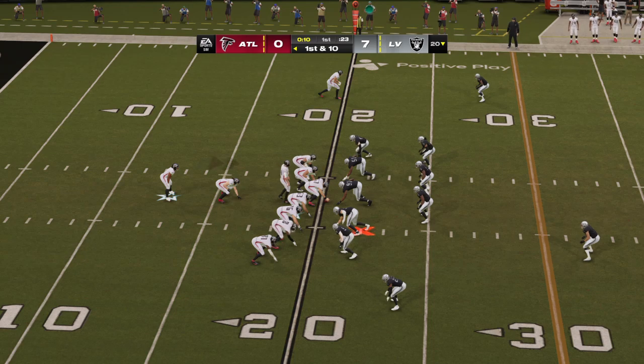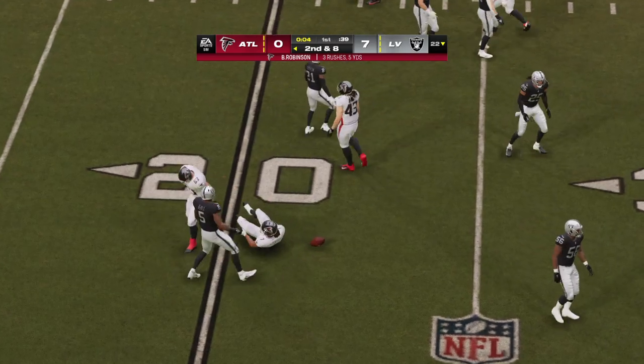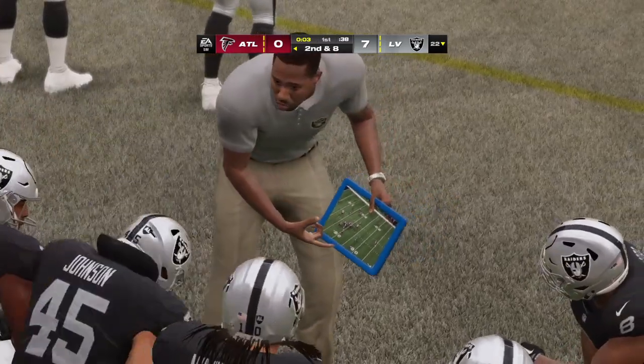About set to begin their next drive, the Falcons offense at the line. Still in the first half, but this offense has struggled. Haven't really been able to get anything going, not only in the points category, but in the yards category. We'll see if they can do better here on this drive. Divine Diablo there to make the stop.